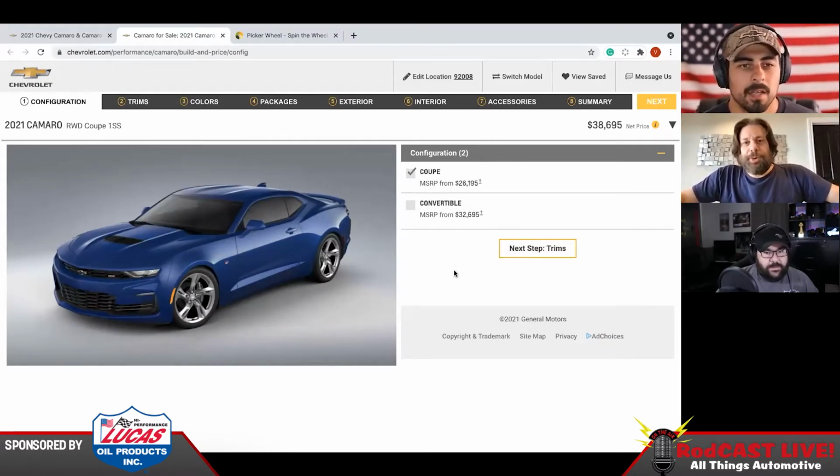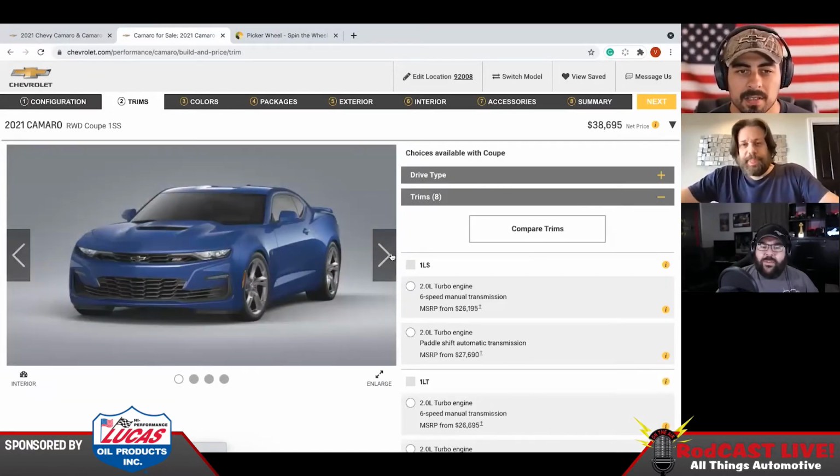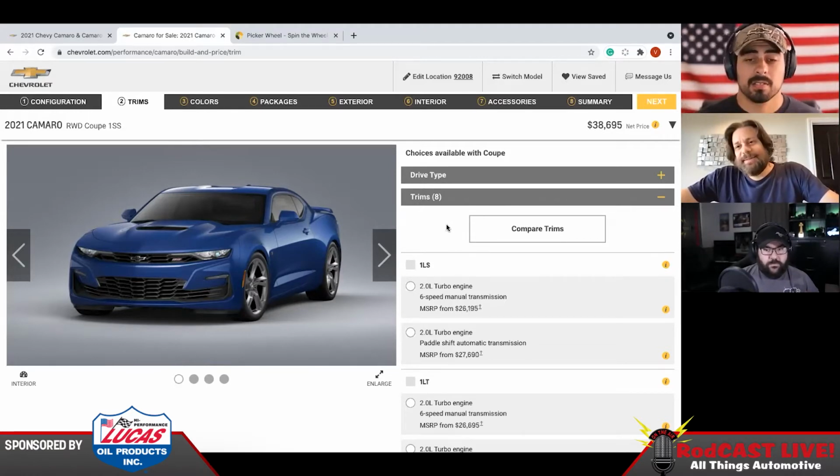So coupe. Starting with the coupe, of course. Convertibles are cool, but not for the ZL1. Do they make a ZL1 convertible? I think so. Yeah, they do. You can get a ZL1 convertible, which would be cool, but not for me. Okay. Well, I guess we could vote on it. What do you guys think? No, I don't want a convertible.